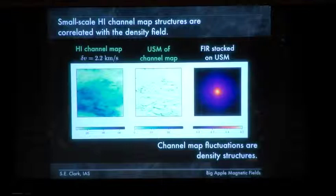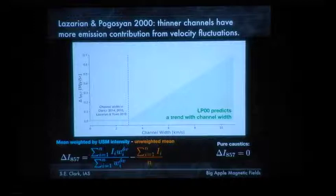But we can look for an effect of velocity fluctuations in our data, because there's a very specific prediction that was put forward and nicely summarized by Alex this morning. This goes back to work by Lazarian and Pogosian in 2000 and a series of papers around then. And that is that you should see an increasing contribution to the intensity in a narrow channel map when you make that channel map narrower and narrower in velocity space.